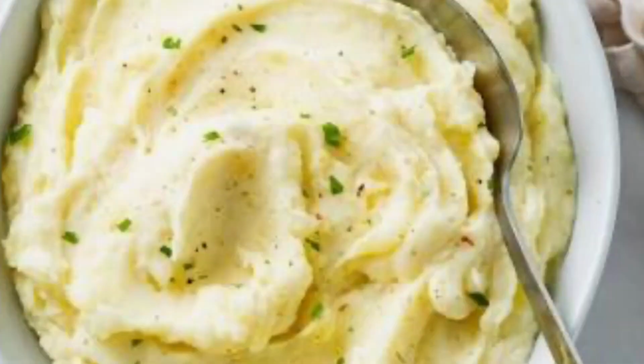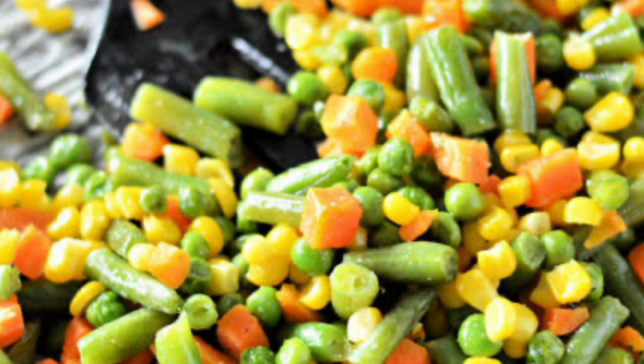But I definitely think the best option would be to have this with mashed potatoes, especially camping. I think it would make a really nice meal, and a tasty meal at that. And you could probably just throw in a handful of frozen veg. I think that would go nicely with it also. So my score, I'm giving this a 6.